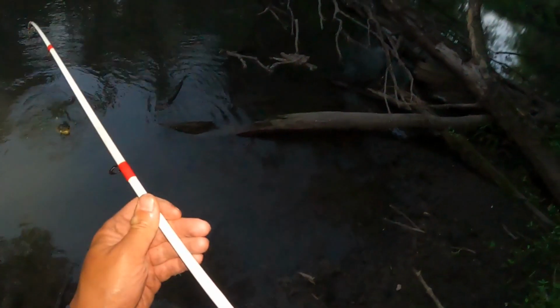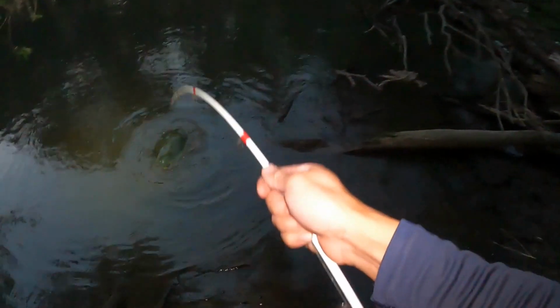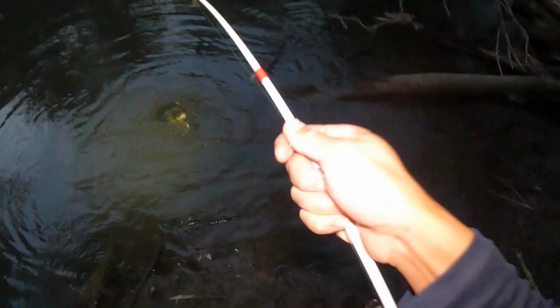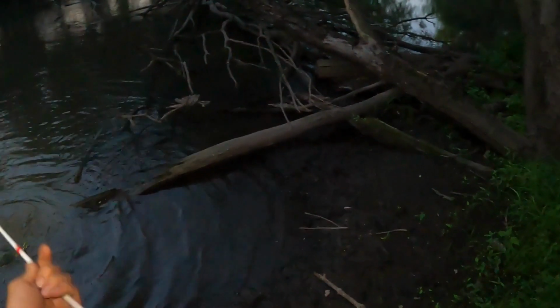First turtle I hooked today. A couple of them might have stolen my bait actually. Not really sure. But that's an ugly one. That is an ugly turtle. Probably like 10, 15 pounds at least. It's a big one. I really don't want to deal with it. But it is a snapping turtle.